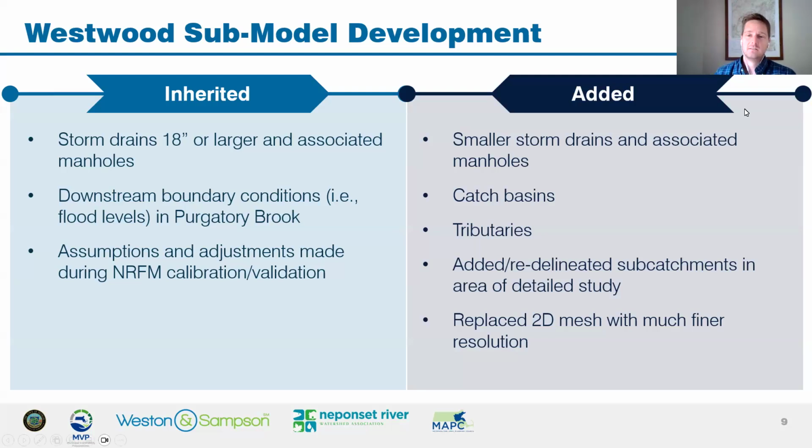We did add a lot of detail, as Indrani mentioned, right? We were able to add all the smaller storm drains, the 12s, the 8s, the 6s, and all the associated manholes. We were also able to add individual catch basins, which aren't represented at all in the regional flood model, but we have each one in this submodel of the Westwood catchment. We were also able to add in some of the smaller tributaries that aren't necessarily represented explicitly in the regional model, but we are able to add them in this submodel.